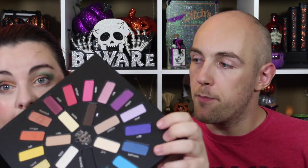Like this one, which is called Echo, has pink glitter in it. There's a lot of satin finishes. There's some shimmer. I think there might be a couple of metallics, and then there's some matte. So again, every finish is covered in here. So, what am I going to swatch on?